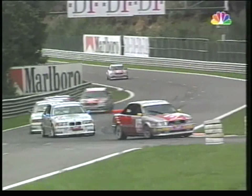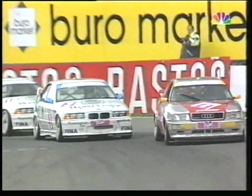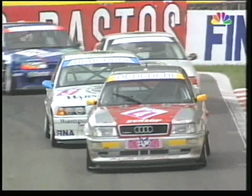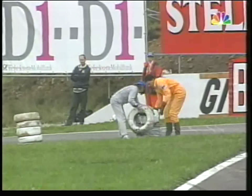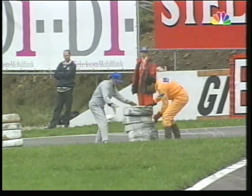Here's that incident, the chicane. You see there, those tyres scattered. Frank Biela just taking it a little bit too close, and the tyre wall now being rebuilt by the efficient Belgian marshals.